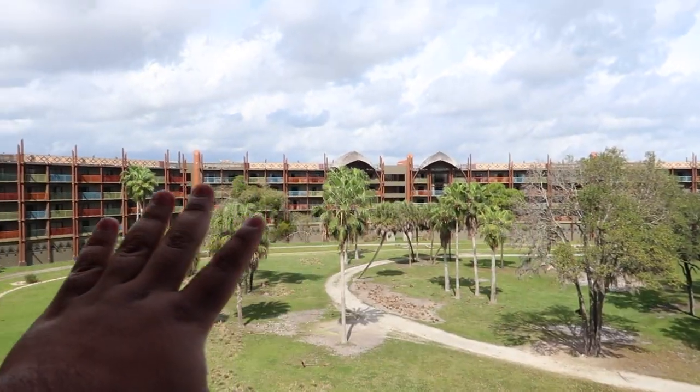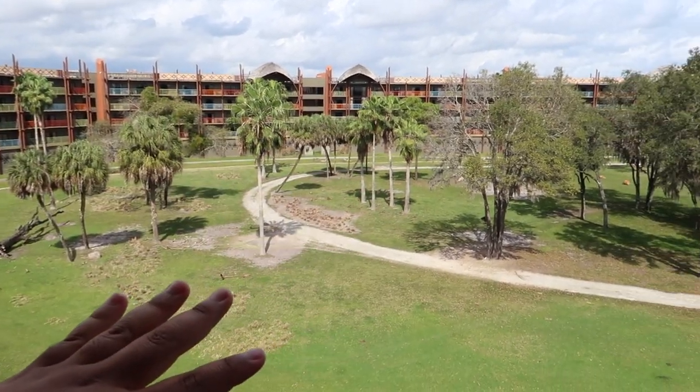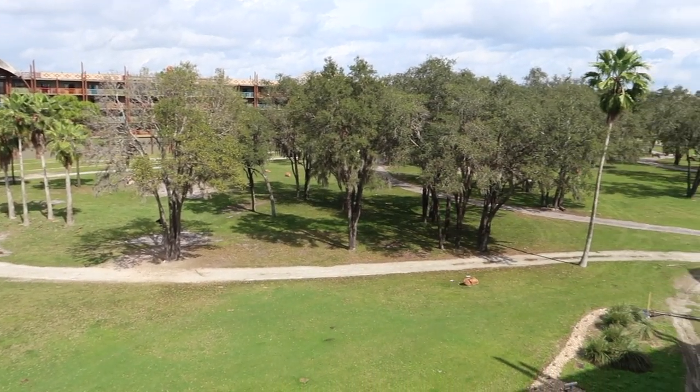And you could see everybody in unison come out of their rooms and stand out on their balconies to admire the animals that were just running around.